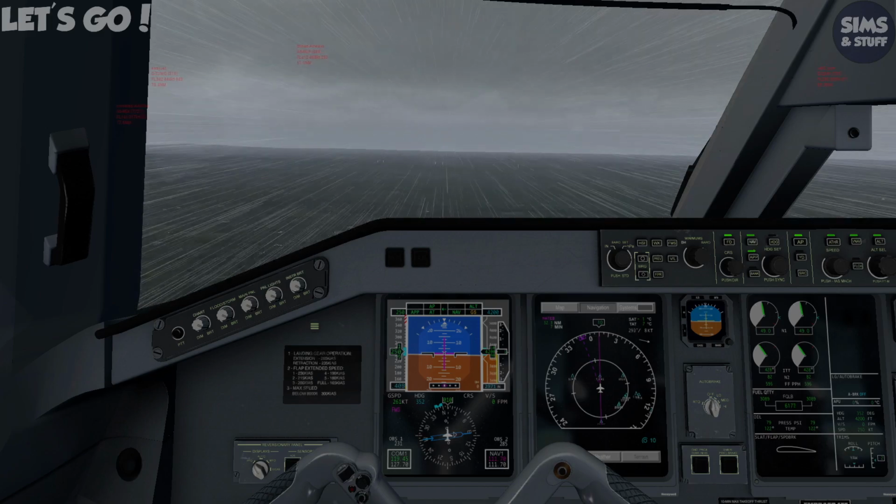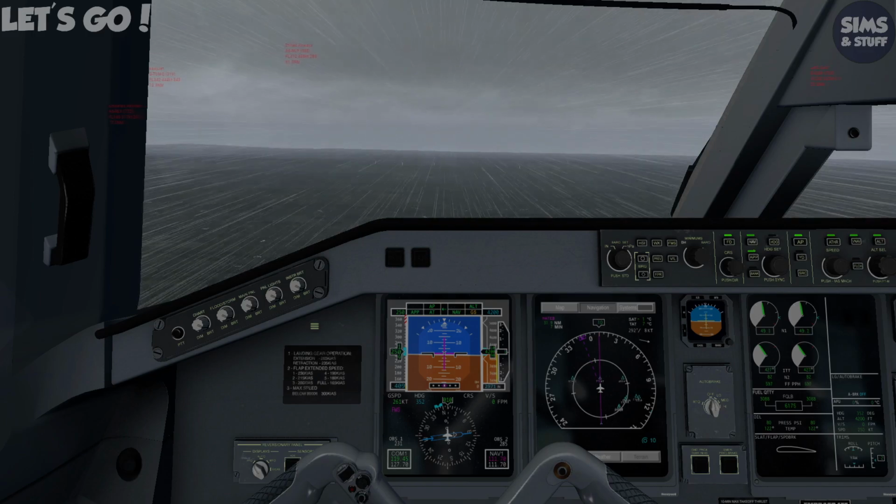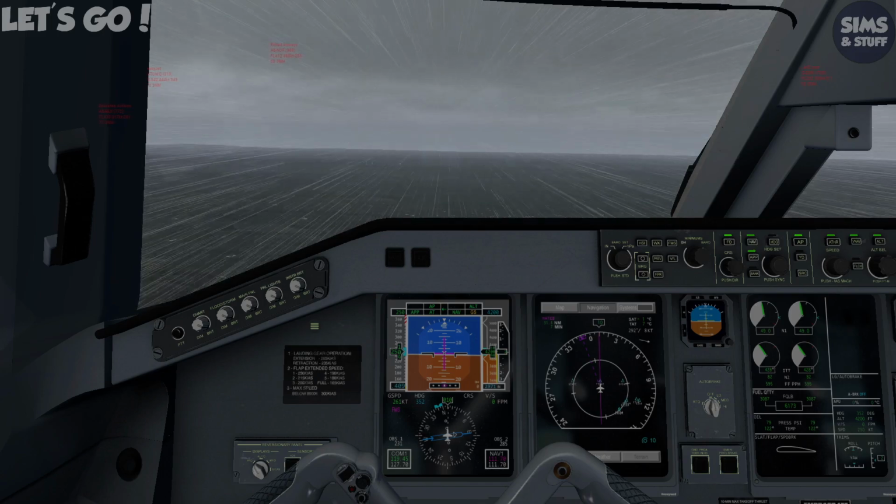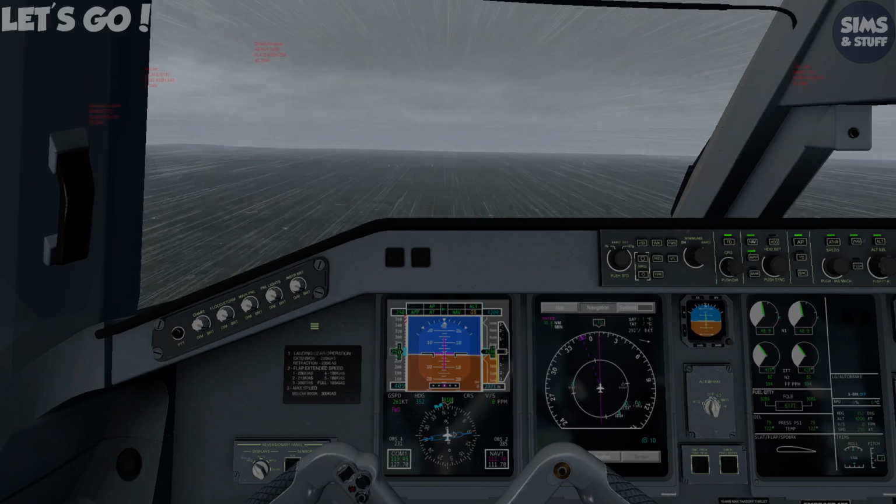You just imagine all the passengers sat in the back going, "Oh yeah, man, where are we going?" Fly over their house and then turn around and fly 50 miles in the opposite direction again. Good thing I filled it up with fuel as well.